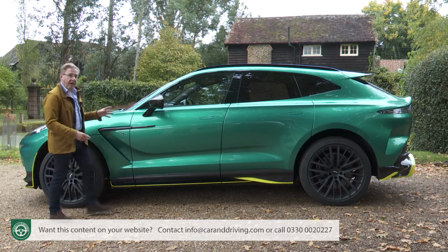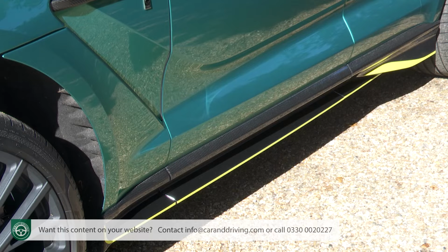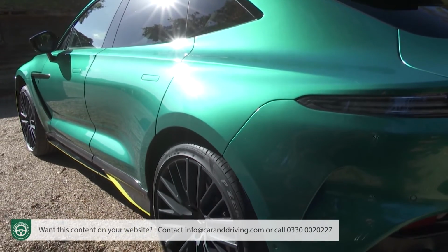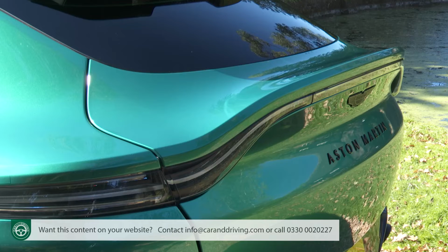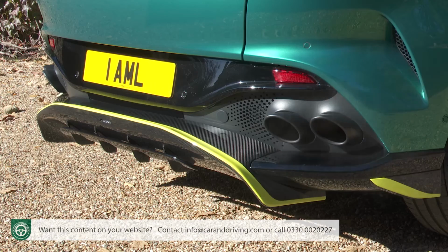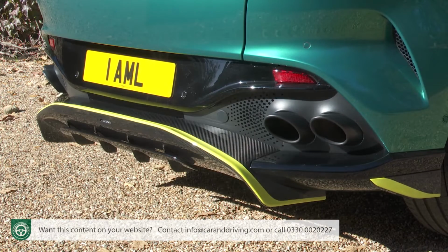In profile, there are dark satin chrome window surrounds and gloss black side sills, which feature a deeper and more heavily sculpted profile to give the DBX 707 a ground-hugging stance. At the back, there's a more overt lip spoiler and a significantly enlarged twin rear diffuser, rising to meet the larger diameter quad exhaust system that's finished in satin black.